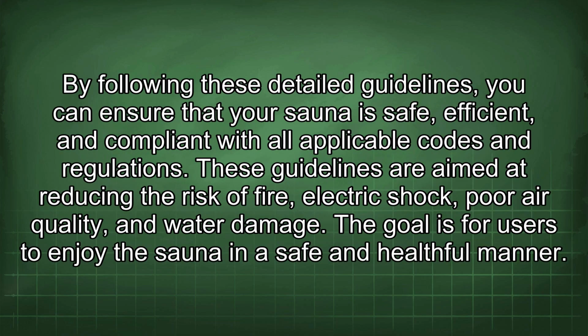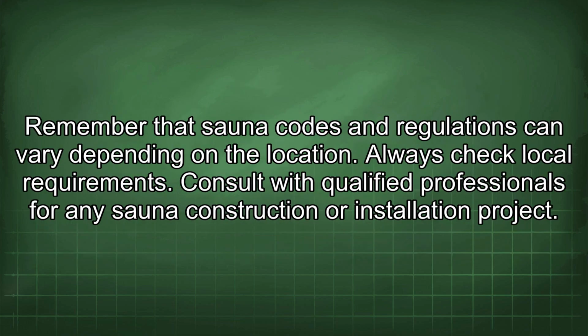By following these detailed guidelines, you can ensure that your sauna is safe, efficient, and compliant with all applicable codes and regulations. These guidelines are aimed at reducing the risk of fire, electric shock, poor air quality, and water damage. The goal is for users to enjoy the sauna in a safe and healthful manner. Remember that sauna codes and regulations can vary depending on the location. Always check local requirements. Consult with qualified professionals for any sauna construction or installation project.